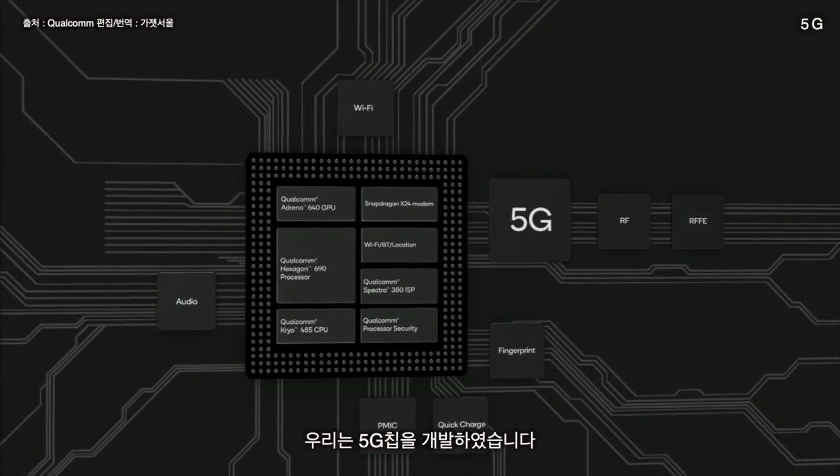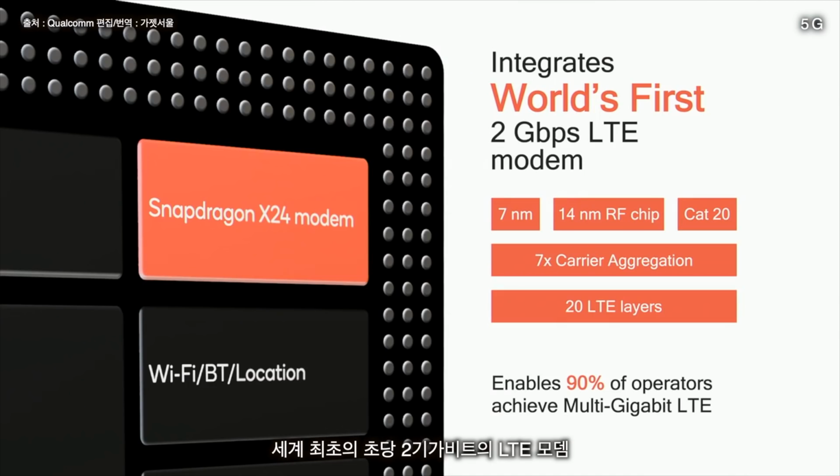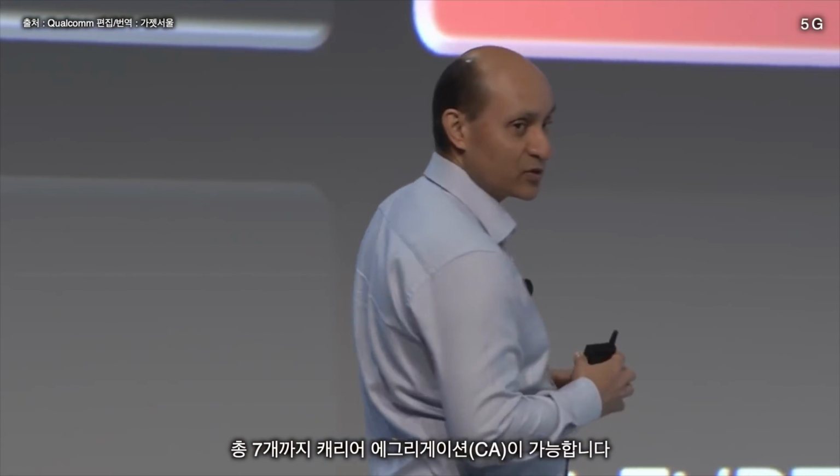could develop the 5G chip. We also provided the RF, and we provided the RF front end, or the RFFE, starting with the Snapdragon 8X24 modem. So you have 5G as an option, but LTE has gotten significant improvements. Well, here we are, integrating world's first 2 gigabits per second LTE connectivity. The number of carriers that can be aggregated as a part of this 20 layers goes up to 7.